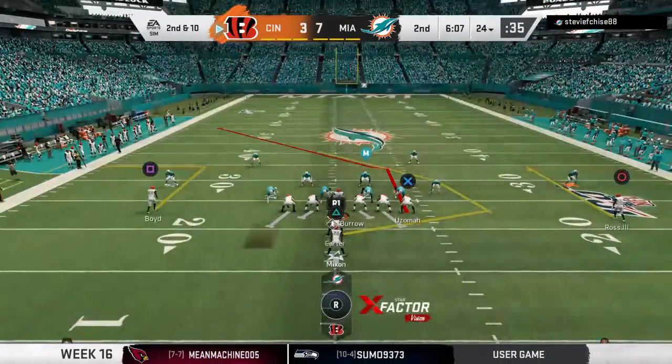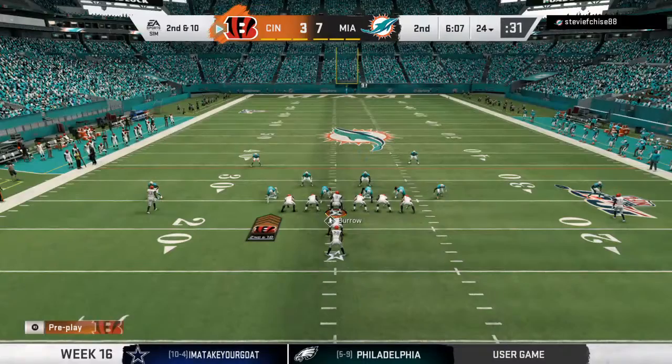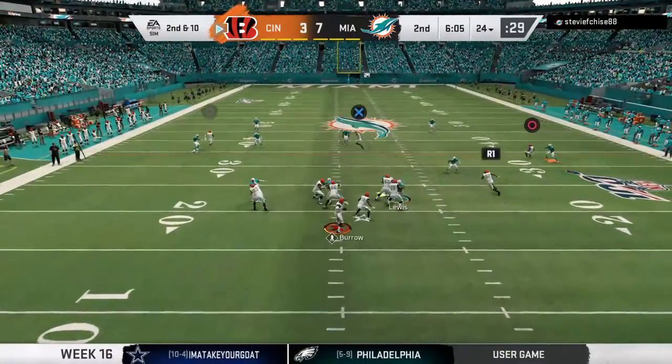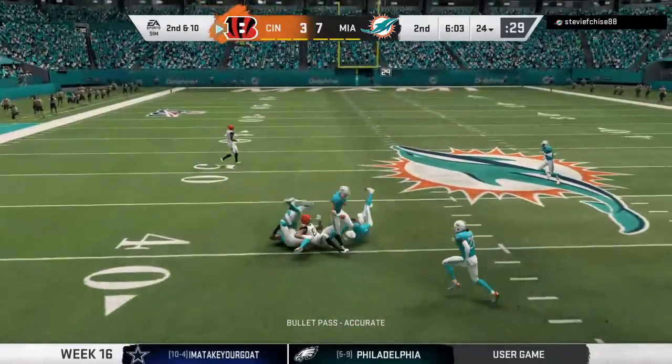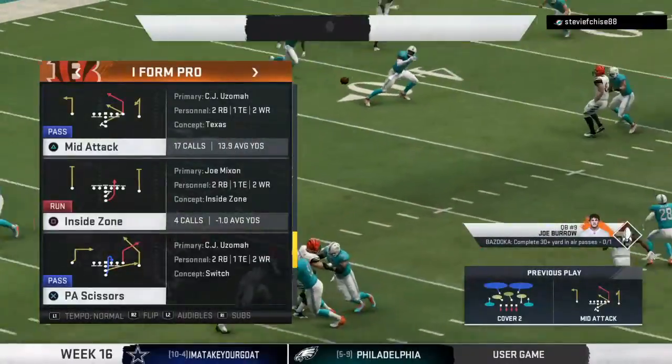Not easily done. From the 24, they'll go again on 2nd and 10. They'll tussle for it, and this is going to be caught. Catch number 40 for him on the year.